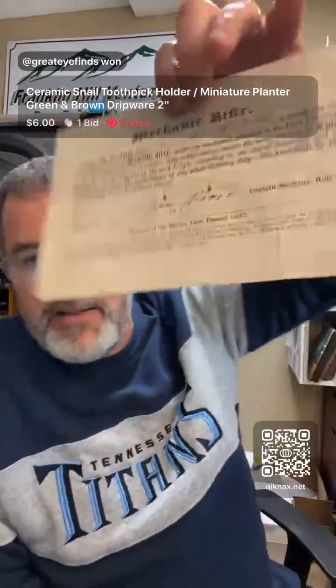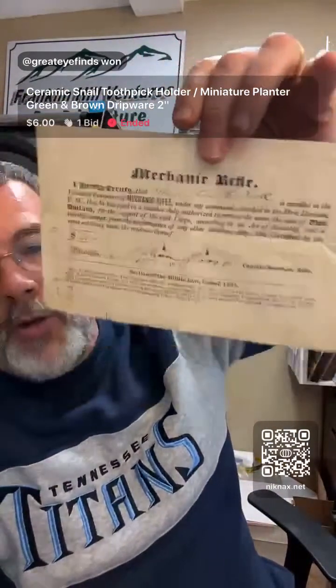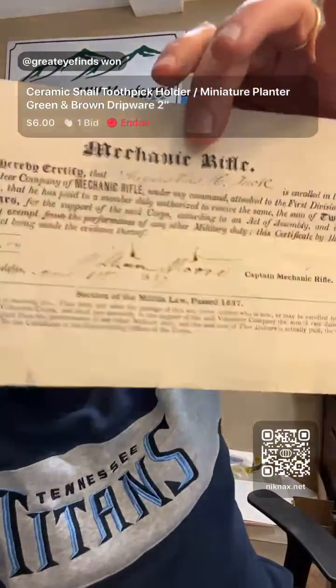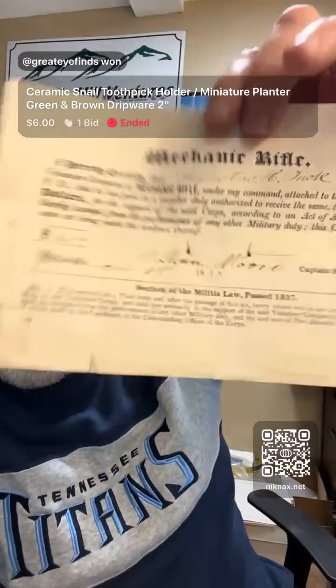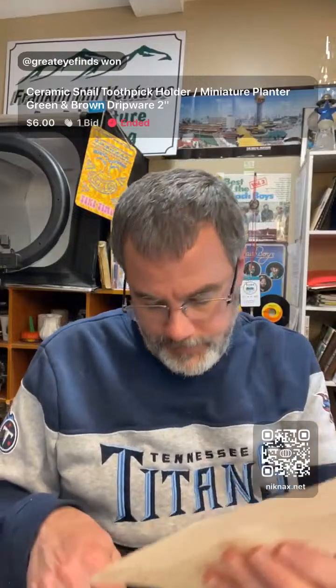Oh, okay. So I guess this would have been given so they didn't have to join like the U.S. military. I guess it was enough that you were in like a private militia. So yeah, that is pretty cool. Yeah, so there was a militia law passed in 1837. It says that more or less if you were in a volunteer company and paid $2, then you don't have to be in any other military duty. So that's what that is. So that's a pretty cool piece.